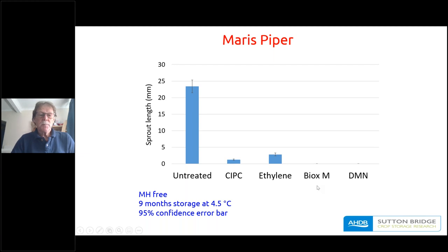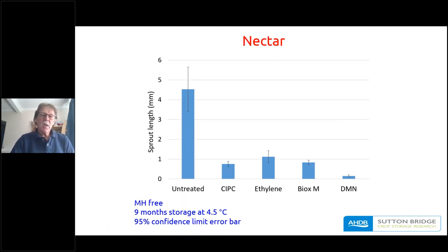Next slide, please. So Nectar is a more dormant variety, and you can see the sprout length here is only 4 or 5 millimeters. Again, the treatments all have an effect. It doesn't look quite as good as it does in the Maris Piper. In part, that's because the Maris Piper y-axis scale was up to 25. But you can clearly see that DMN in particular, but Biox and ethylene, are having good levels of control in the absence of MH at 9 months at 4.5 degrees.